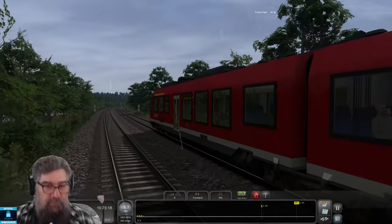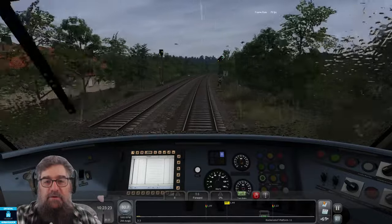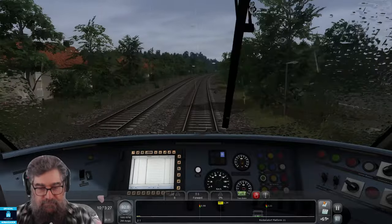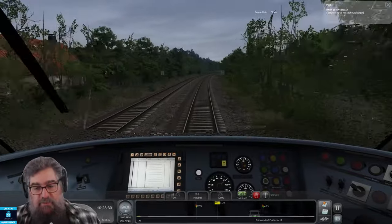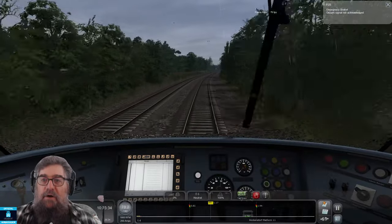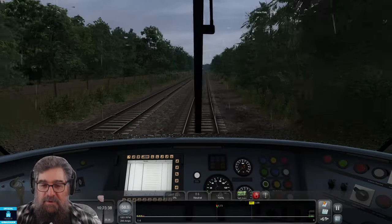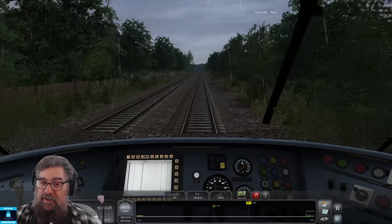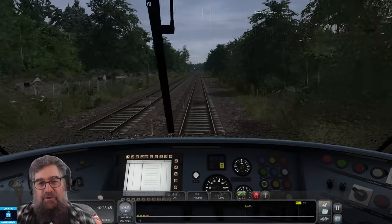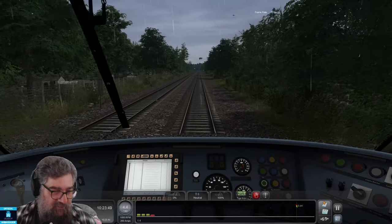I'm going to get in a cab because I'm probably going to have to acknowledge this, I think. Ladies and gentlemen, we are now approaching Ruckersdorf. Now, did I acknowledge that at the wrong time? So, I know what I did. In Train Sim World, you have to acknowledge as you go over the thing. In Train Simulator Classic, you have to acknowledge afterwards, I think.